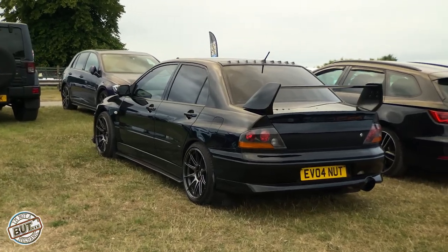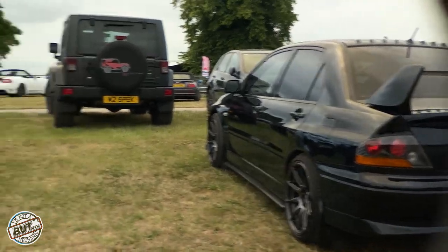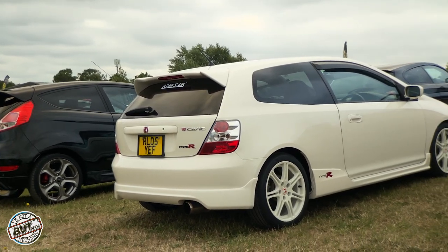I'm not too sure what I'm going to do today, whether it's just going to be a bit of a walk around video, or whether I'll do some cinematics, or just some track footage. I don't know yet, but yeah. Welcome to Oulton Park. And then just walking through the car park. A really nice Evo. And then sitting next to it, we've got a JDM EP3. Always nice to see.